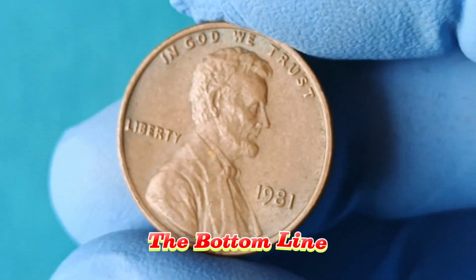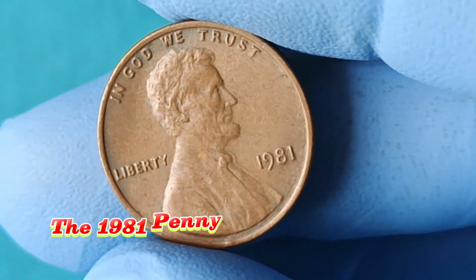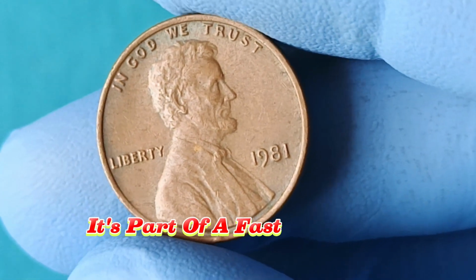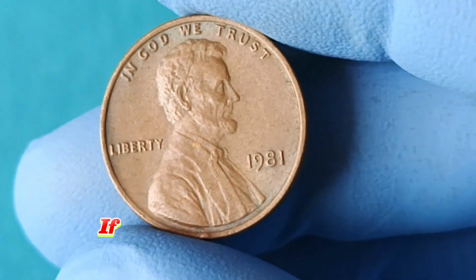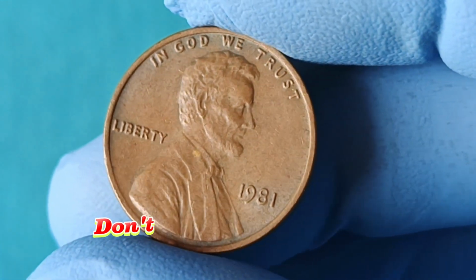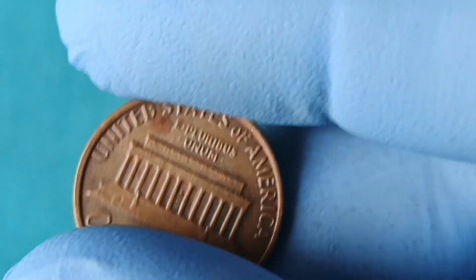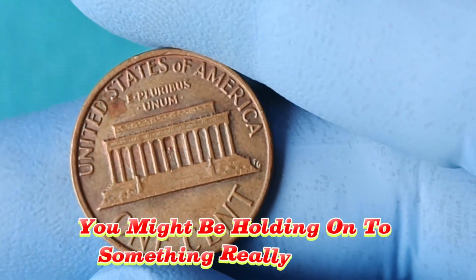The bottom line? The 1981 penny is no longer just pocket change. It's part of a fast-growing collector's niche. If you find one in great condition, don't spend it. Research it, grade it, or get it appraised. You might be holding on to something really special.